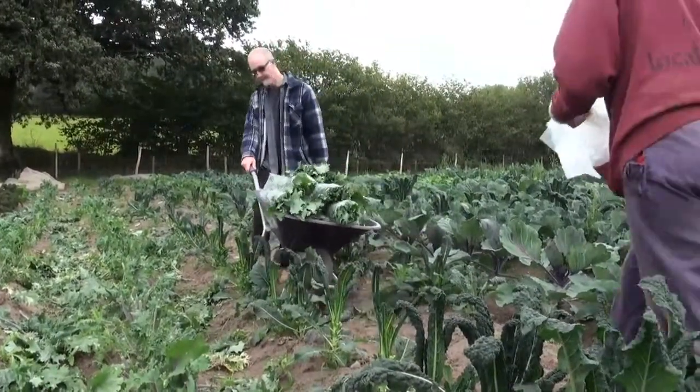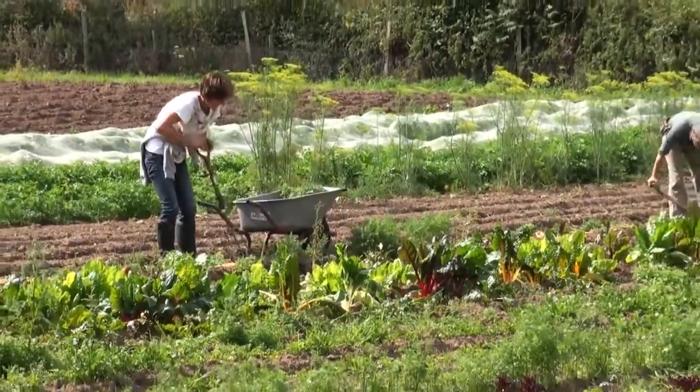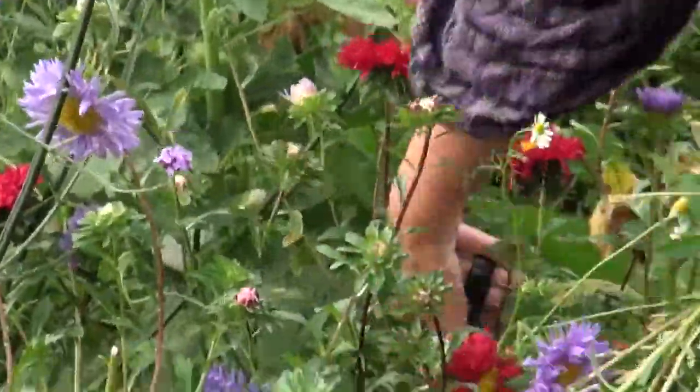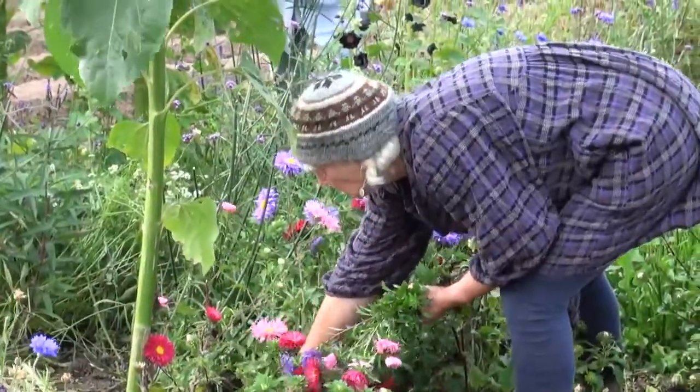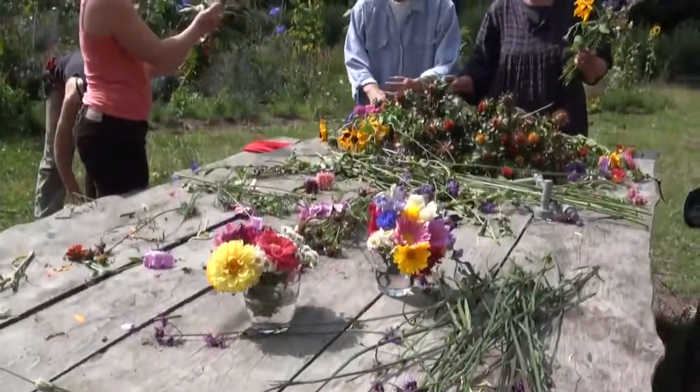So we have an active community of members who like to come and get involved down in the field on a harvest day each week. They come and help with the packing, a lot of the harvesting, a lot of preparing the bunches of flowers for the boxes.